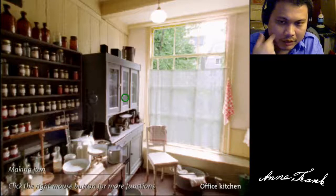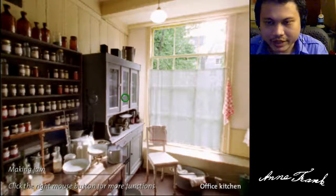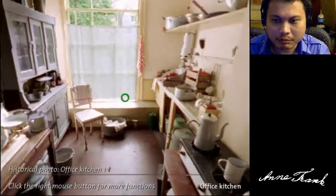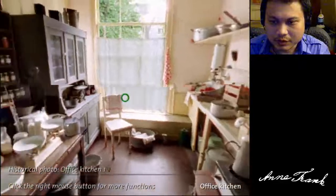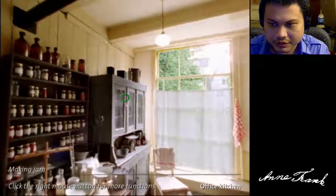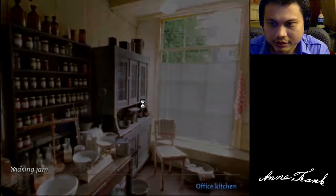We're back playing more of the Anne Frank house. Last video we were investigating the front office space of the Frank house, but now we've made our way to the back of, I believe it to be, the first floor. So we're in the office kitchen looking at stuff. I'm clicking on things. Let's check it out.